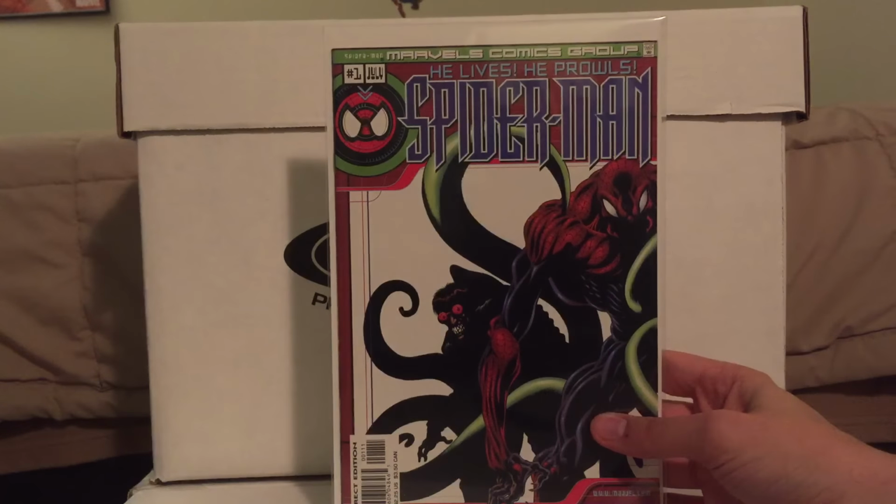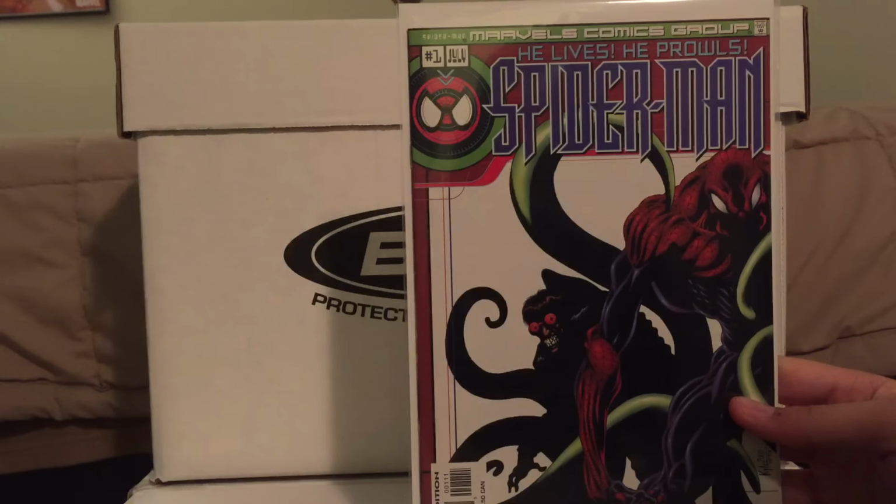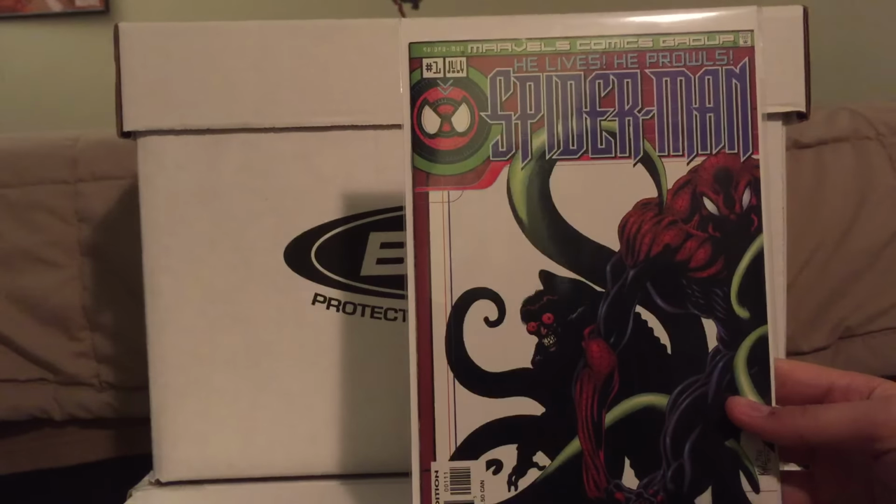He Lives, He Prowls, Spider-Man #1. So this came out in the very early 2000s, like 2001, maybe 2000, maybe even 99. I don't know if it says the date on here. No, it doesn't. But it was between 99 and 2001.